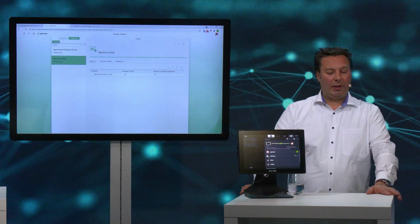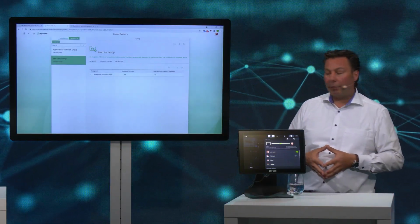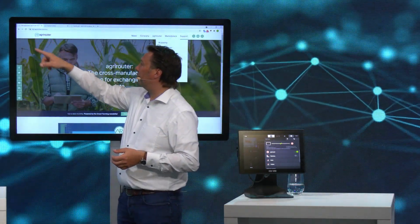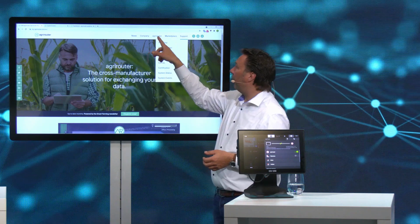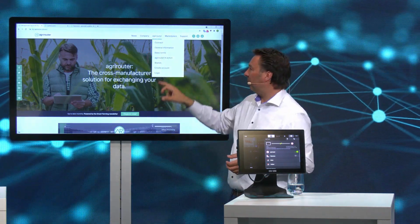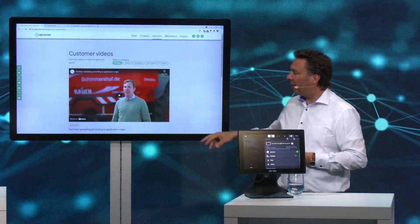Do you also have use cases to show how the agrirouter is working in the field? Yes, we prepared a lot of use cases, and we are still preparing more and more use cases. If you are interested to view which use cases we have, then go to the website again and click here on agrirouter, and we find here a button that is called agrirouter in action. When you click on that, you find some customer videos.